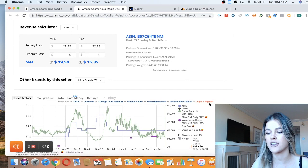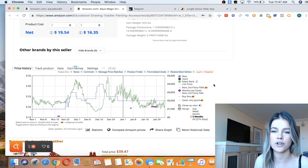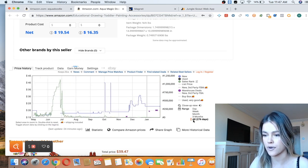Then I like to see how long they've been around for, and I use the Keepa extension for that. It's a Chrome extension, you can download it off the Chrome store. The number one thing I look for here is this number, how long they've been selling for and how well.